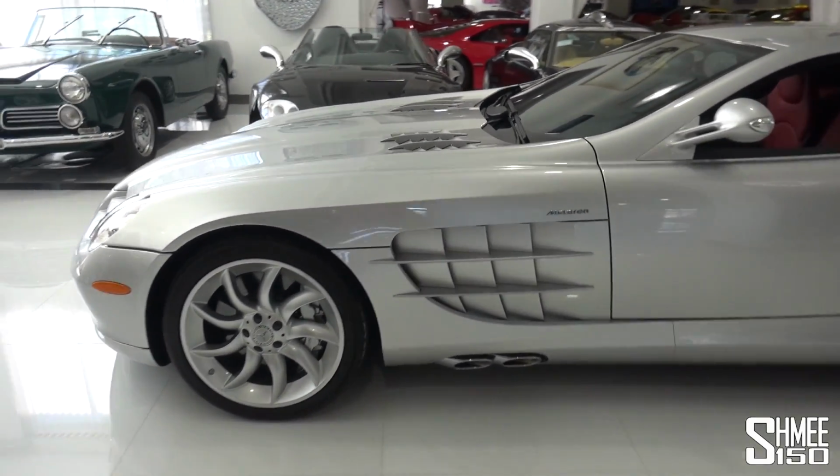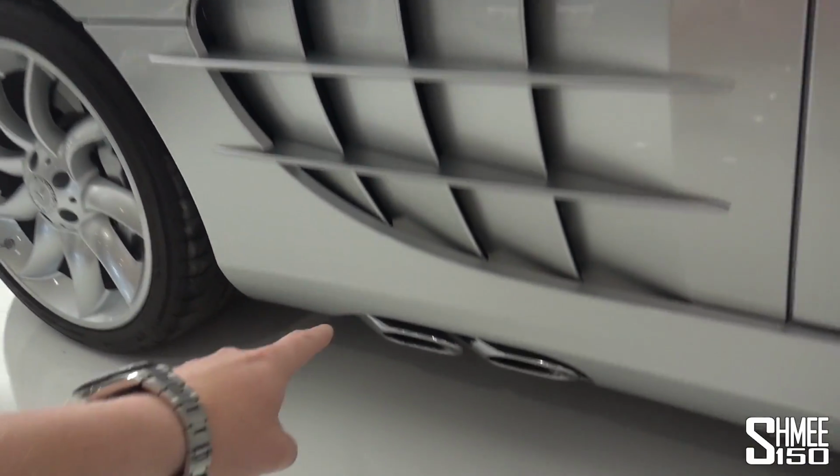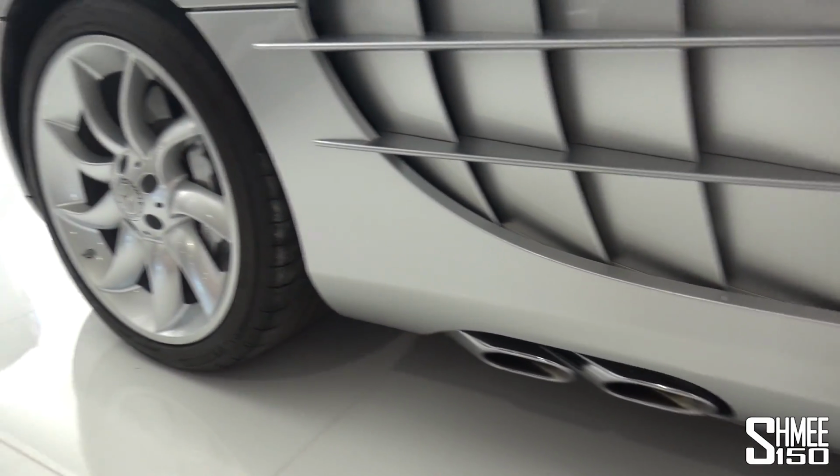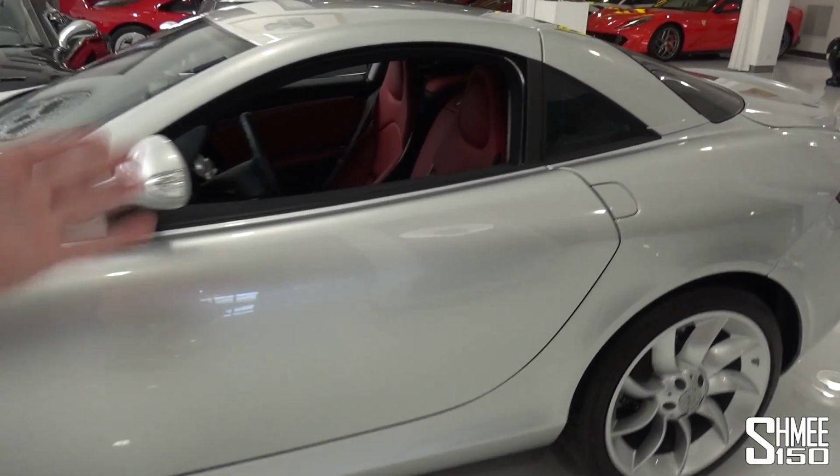There are some amazing design details though. As you look around, you can see all of the gills for the airflow. We've got side exit exhausts, which sound incredible, a very deep grumble. You've got the turbine style wheels, a very iconic wheel design. And of course, in supercar style, butterfly doors.